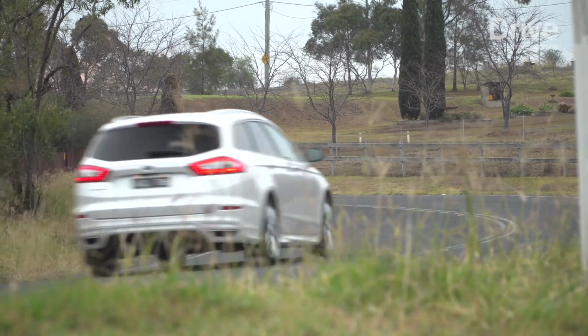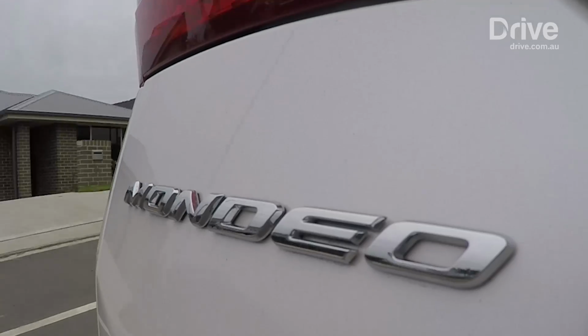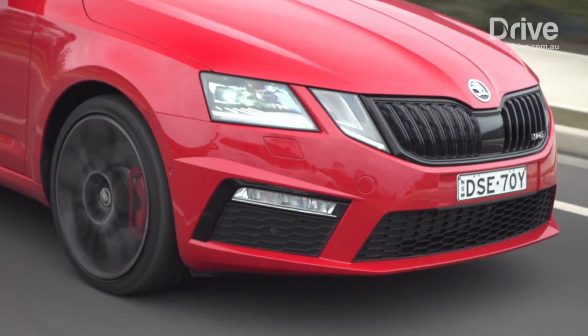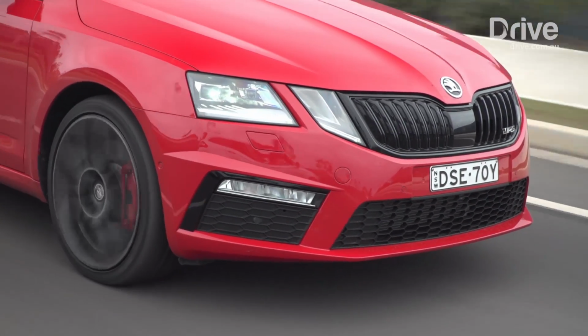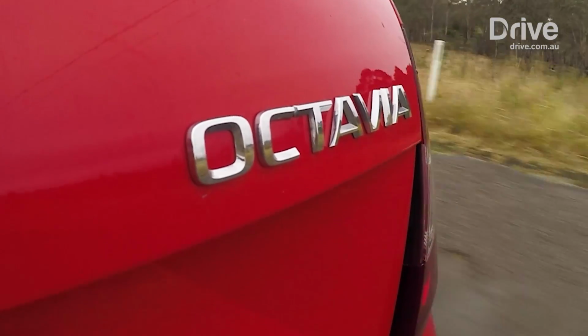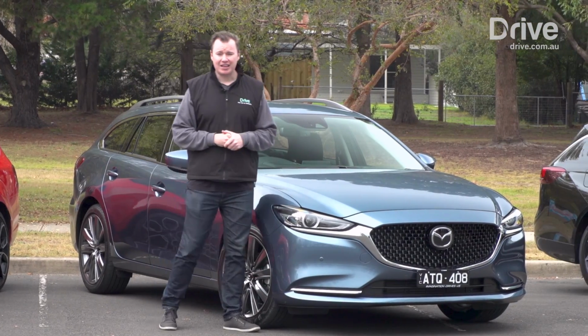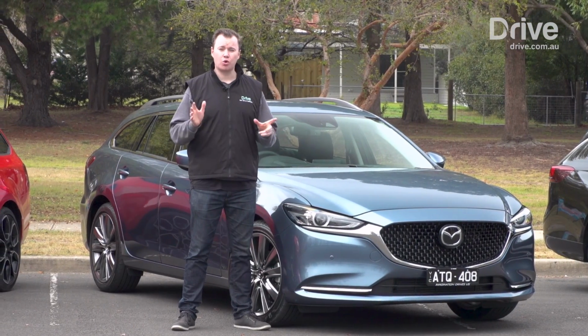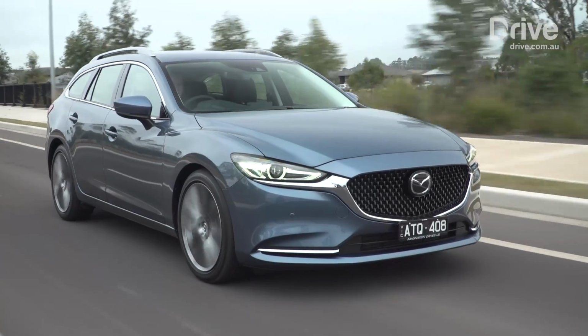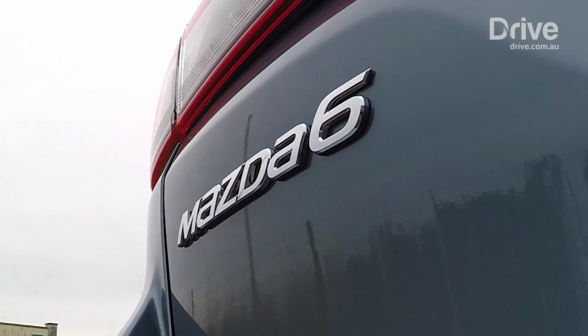The Ford offers excellent practicality and a frugal diesel engine, but at its asking price, it needs a better presented cabin. The Skoda put up a great fight, and with its blend of practicality and sportiness, it will appeal to families that still enjoy a weekend blast down a twisty road. Which leaves the Mazda 6 GT as our pick of this counterculture quartet. But the Mazda offers a more comfortable, polished and refined driving experience that will appeal to the type of driver that doesn't mind standing out.